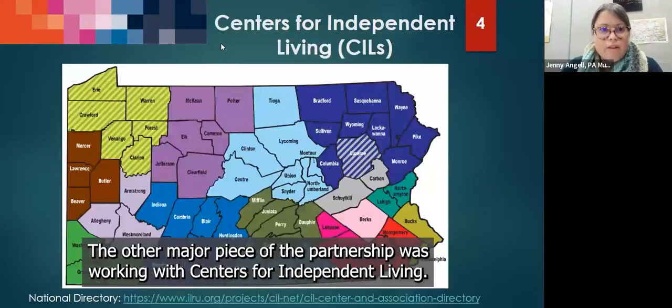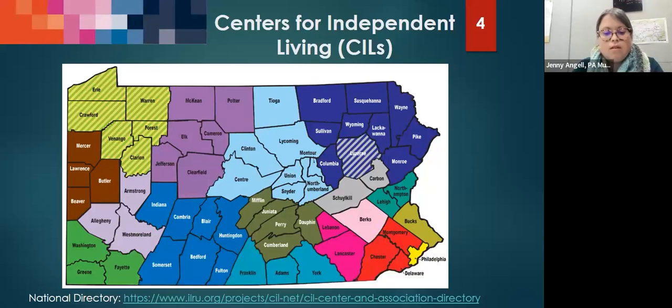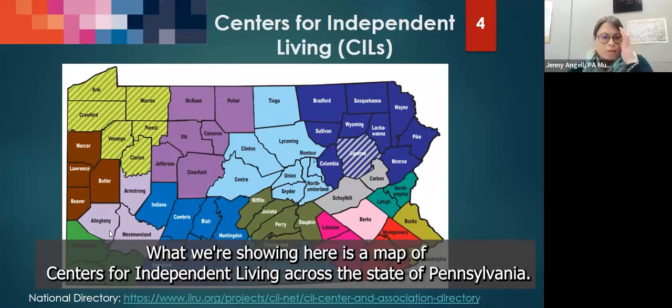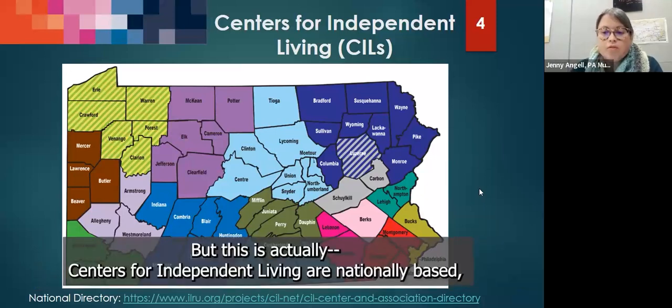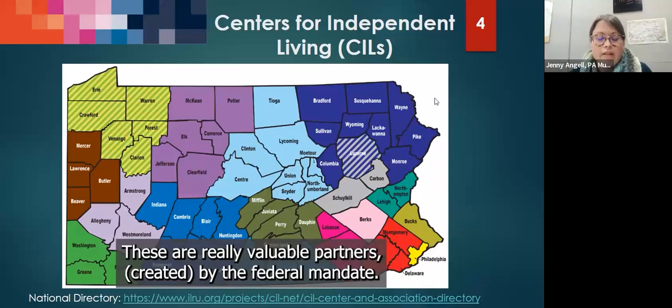So the other major piece of the partnership was working with Centers for Independent Living. They were our major partners in really bringing in a lot of that voices of lived experience. And so as you can see here, what we're showing here is a map of Centers for Independent Living across the state of Pennsylvania. But Centers for Independent Living are nationally based. So if you are in a different state, you will have Centers for Independent Living available in your region. And these are really valuable partners by the federal mandate.